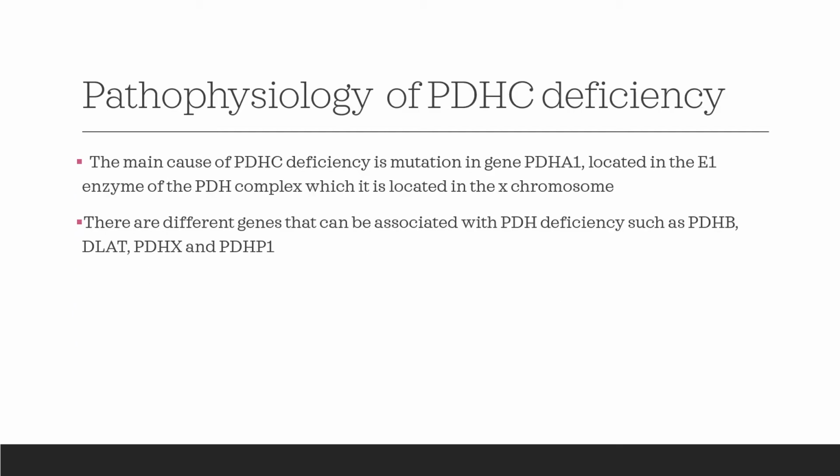Let's jump into the pathophysiology of PDHC deficiency. What is causing it? As we said, it's a genetic disorder. The main cause of this disease is a mutation in the gene called PDHA1, which is located at the first component that we saw earlier in the picture of the complex, E1, which is enzyme 1. And it's usually located on the X chromosome. There are other genes that can be associated with this disease as well, such as PDHB, DLAT, PDHX, and PDHP1, which are mainly located in the E2 and E3 enzymes or components of the complex, but the main one is PDHA1, located in the E1 enzyme.